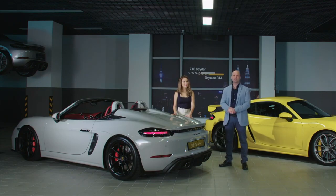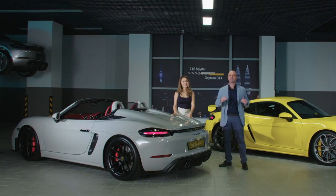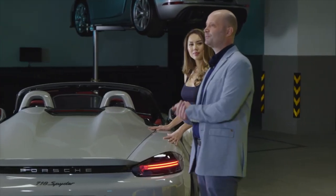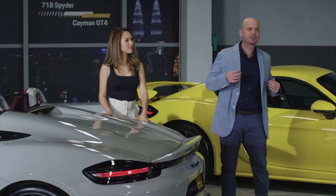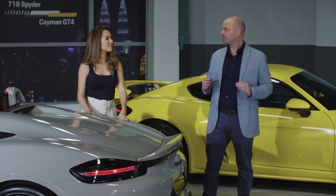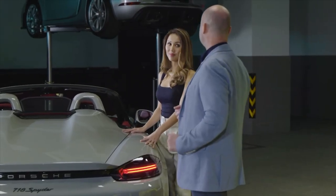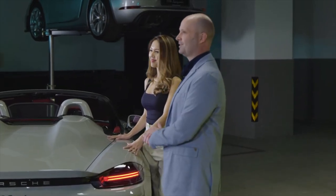The new 718 Spyder receives a significant bump in engine performance over the predecessor, and the new GT suspension safely transmits this to the road, giving a thrilling ride. Both of these cars appeal on a very primal level and deliver incredible adrenaline, and both of these cars can be considered perfectly irrational. But we all need some fun in life, right?